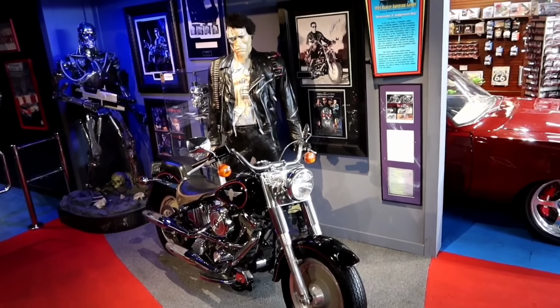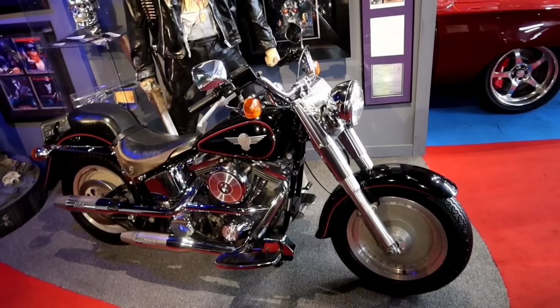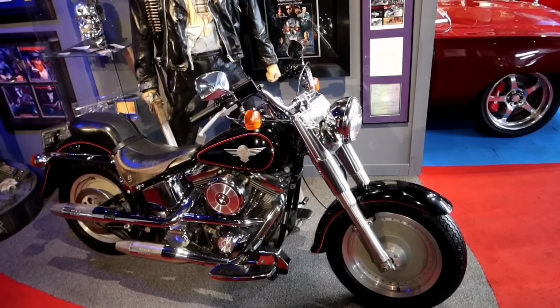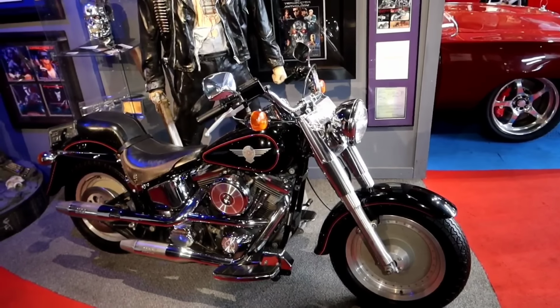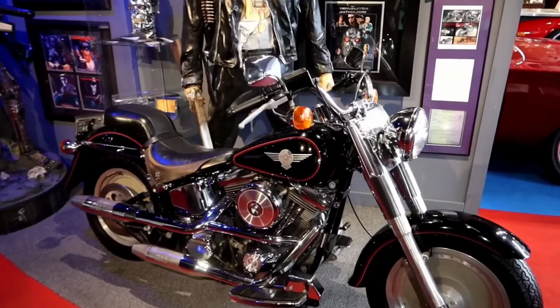This is the actual Terminator 2 motorcycle. The one from the movie. It says that it was extensively used throughout the filming and that Mario Kassar, the movie's producer, kept the motorcycle for his personal collection, and then it was sold to another private collector, and the museum here was able to get it from him. Kind of cool to see.